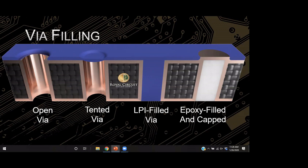And the second level is going to be that LPI filled via that you're seeing. And here's where the hole is completely filled with solder mask to give an additional level of protection from moisture and corrosion. And it's going to be your middle option. And it's still less expensive and cheaper than our last type right here, which is going to be that capped via, or also known as epoxy filled vias.